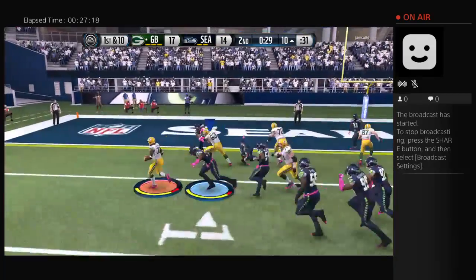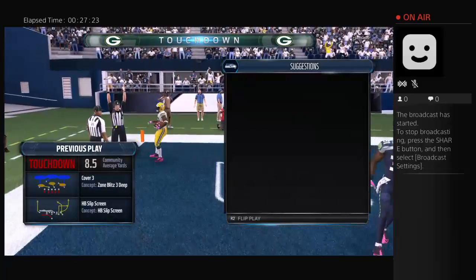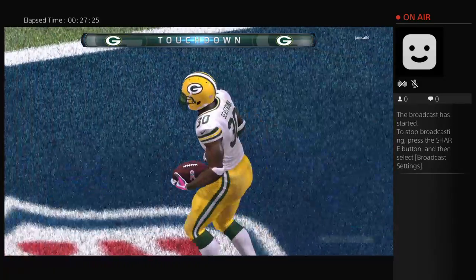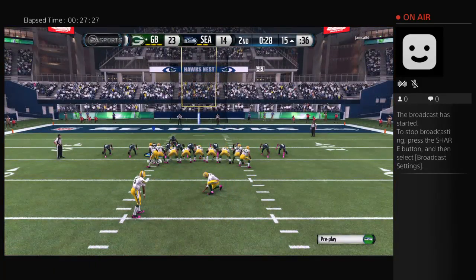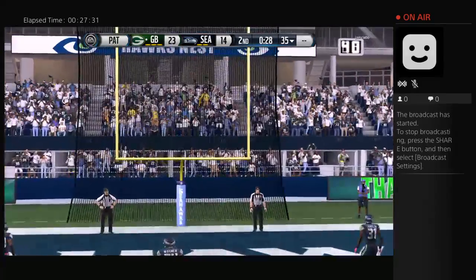And he hauls it in. Takes off for the end zone, and he's got it. Touchdown. The late touchdown here in the 2nd quarter gives them a nice lead with the intermission looming, Phil. Yeah, great job on their side.